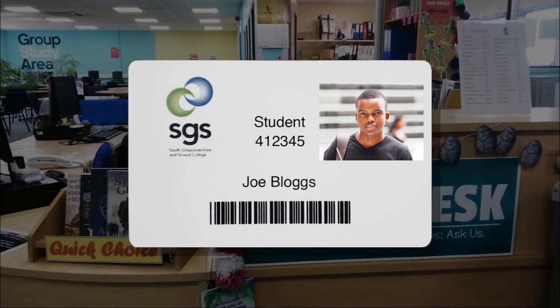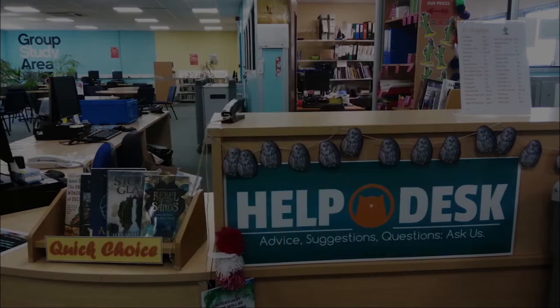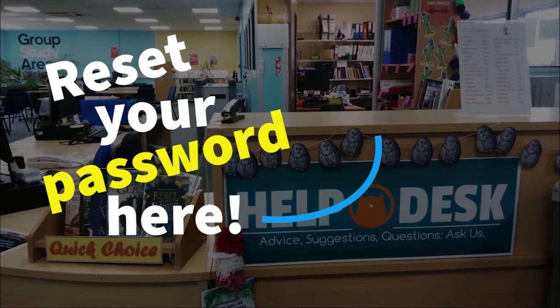Your username is your student number as it appears on your ID card, and your password will be your date of birth if you are new to the college. Passwords expire every 6 weeks, so try to reset your password before this happens, particularly before leaving the college during holiday periods. If you forget your password or it does expire, then we can reset it for you at the LRC help desk using your student ID card.